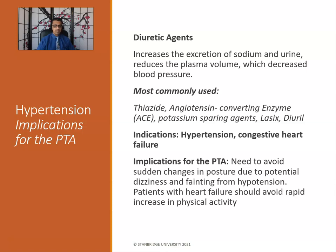Implications for the PTA: Need to avoid sudden changes in posture due to potential dizziness and fainting from hypotension. Patients with heart failure should avoid rapid increase in physical activity.